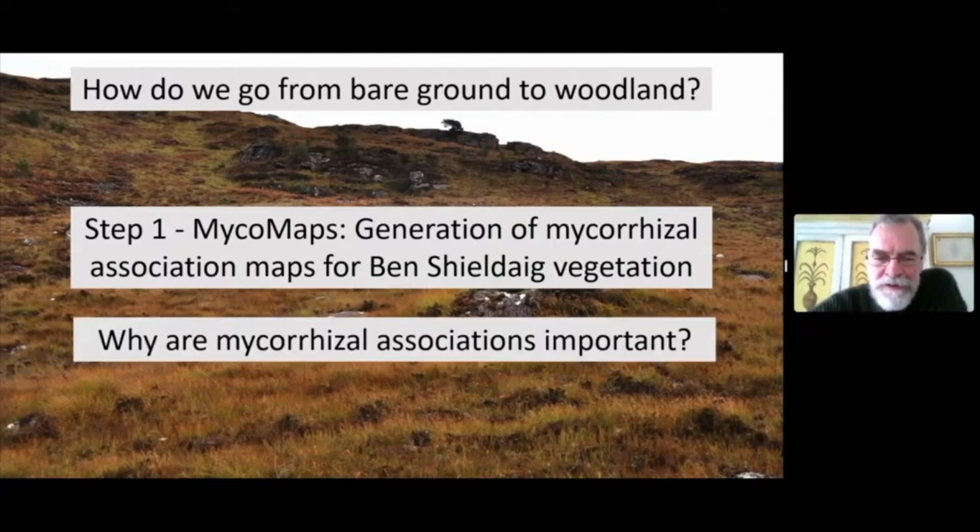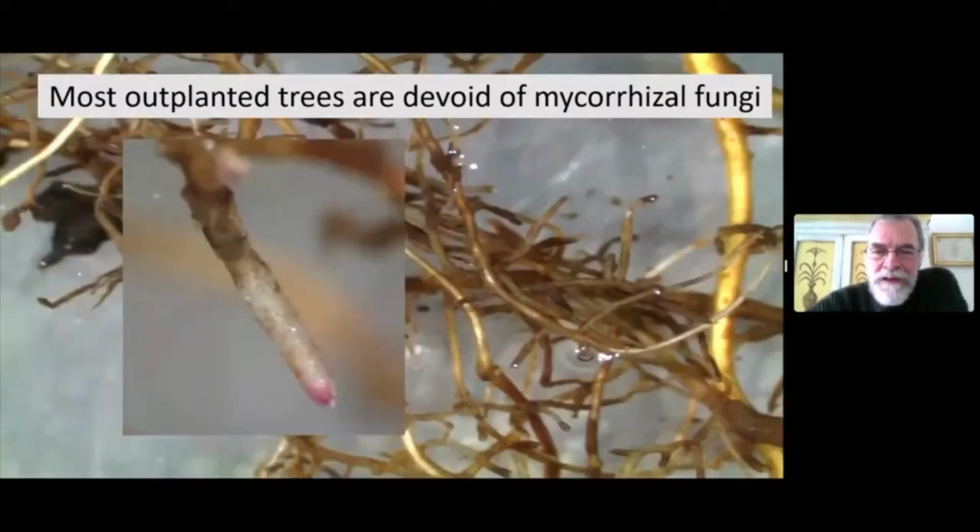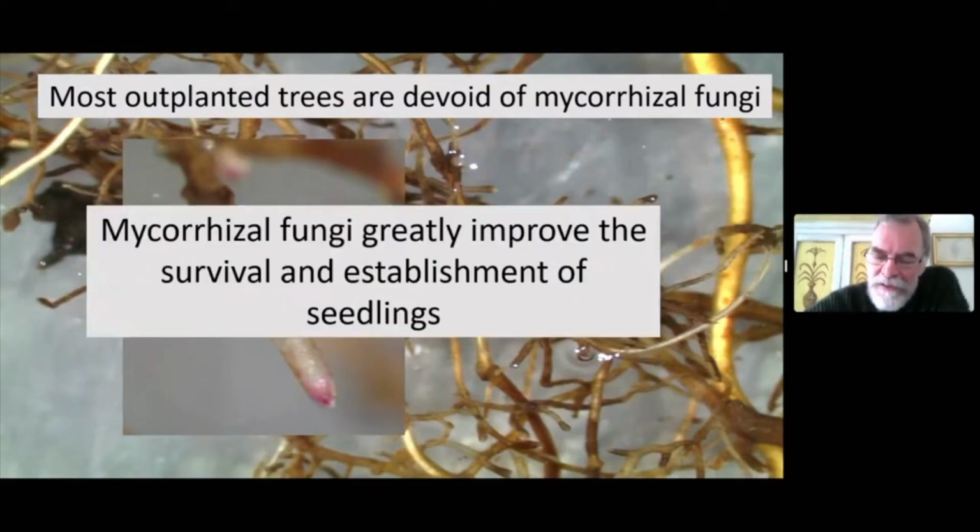And I really wanted to give you a reminder why mycorrhizal associations are important. You probably know, but I just wanted to say a few things about them. Most of the trees which are used for regeneration or for outplanting are in fact devoid of mycorrhizal fungi. They go out from the nursery and they have no mycorrhizal beneficial fungi associated with them. And they have to acquire them after they have been planted out. If the seedlings are going into a system that has lots of suitable ectomycorrhizal fungi, then it's not a problem. But in order for these fungi to really help the seedlings survive and to become established, they really need to be there.